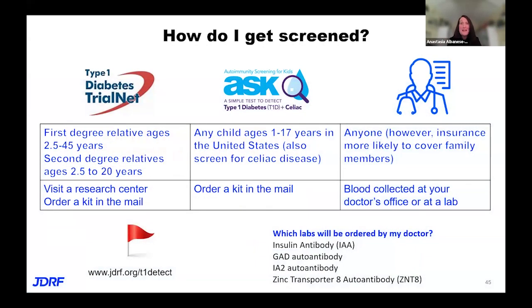The other question we get all the time: how do I get screened? 3 columns on this slide. First, TrialNet. This is first-degree relatives, ages 2.5 to 45 years. Second-degree relatives, ages 2.5 to 20 years. You can visit a research center near you. You can order a kit in the mail.